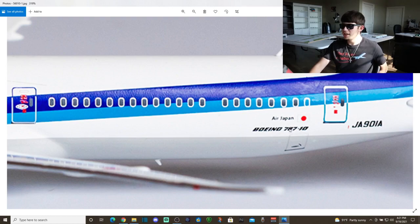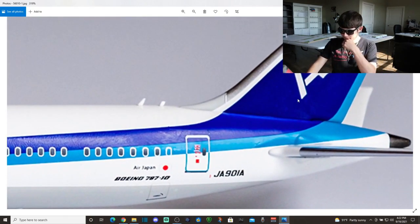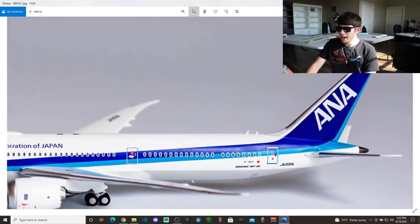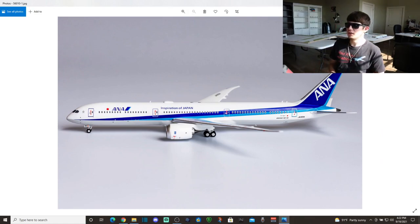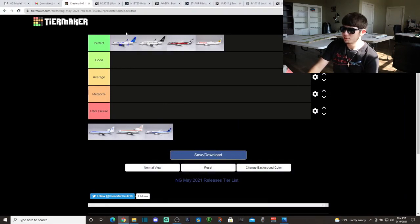Boeing 787-10, Air Japan, got the flag, once again, the baggage door. This is Juliet Alpha 901 Alpha, and here is the ANA tail. Really, really nice job. I think they do a really good job with these zero whites all the time. Like some of those, like I was talking about earlier, the Ethiopian 787 or A330 that we'll check out in a couple of videos. Some of these models, sometimes they kind of miss it, especially on complicated stuff, but who doesn't? And these zero whites, they always find a way to dominate, which is absolutely awesome.